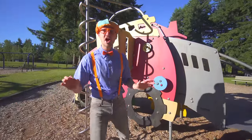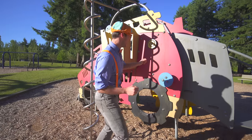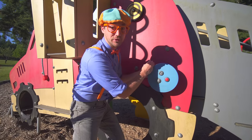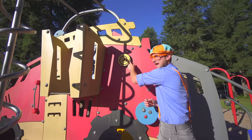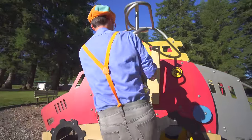Today we are at the LBA Park in Olympia, Washington. Woo, look at this. Whoa, this is the color blue. Ooh, and that is yellow and black.